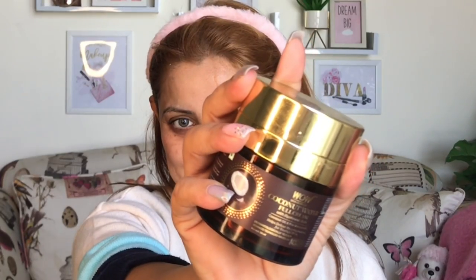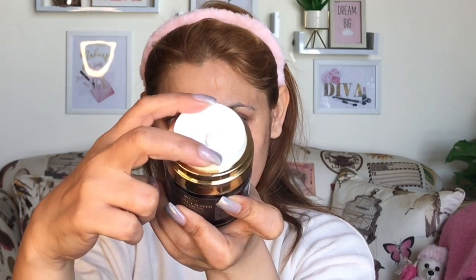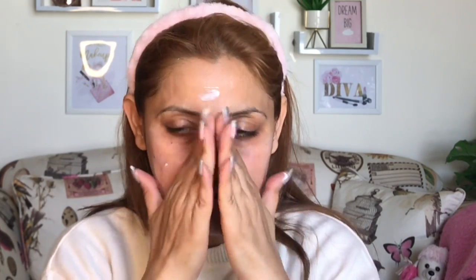And last but not the least is the Coconut Water Full Cream. It is enriched with hyaluronic acid, which really helps to deeply nourish and moisturize your skin. I have very dry skin, so this is really working wonders for my skin when I apply it and when I do my makeup. After this, my skin feels so soft and so glowy from within. I'm absolutely loving this product as well.